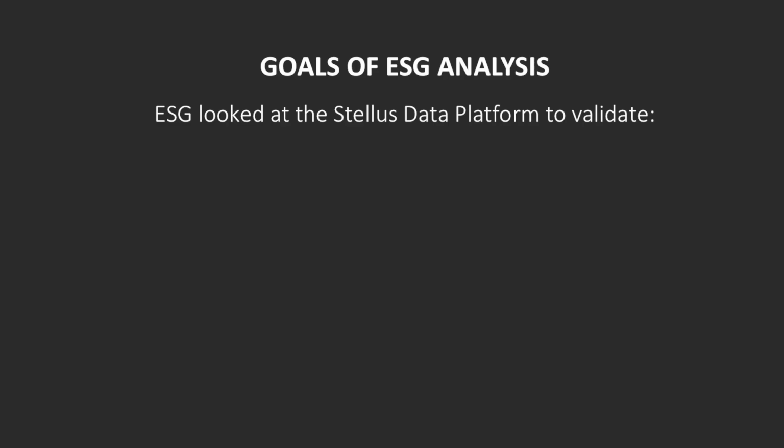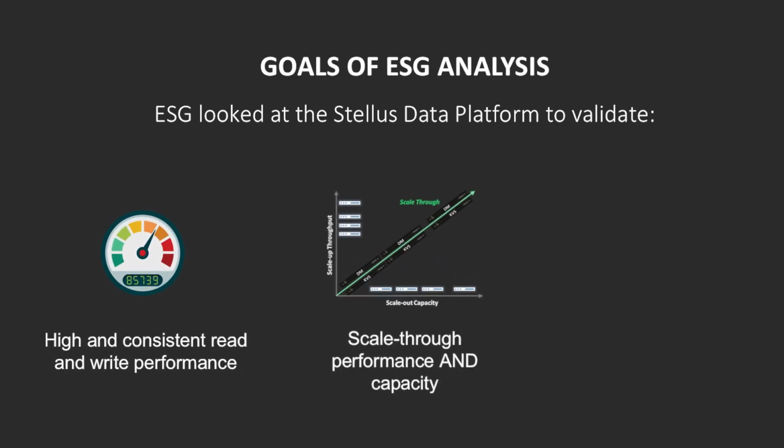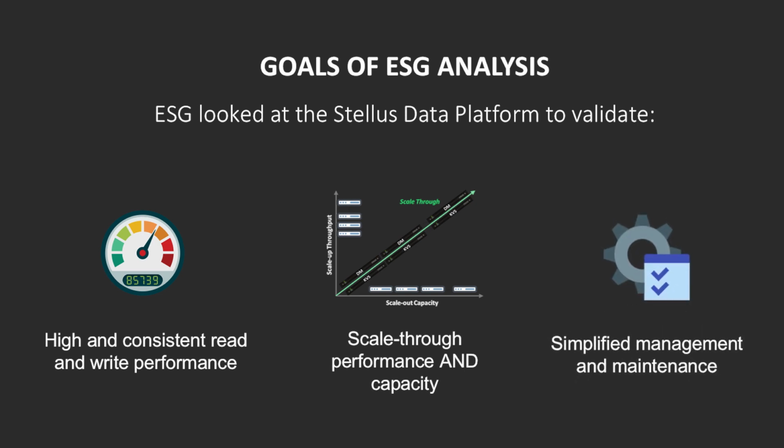ESG performed testing of the Stellus Data Platform with a goal of validating the high and consistent read and write performance of the Stellus scale-through architecture and the simple scalability, management, and maintenance of the platform. We focused on validating Stellus performance using the high-throughput streaming real-world workloads that are used in multiple industries: media and entertainment, life sciences, seismic analysis, and IoT data acquisition and analysis.